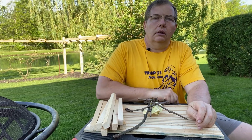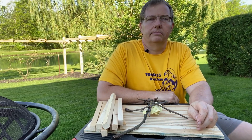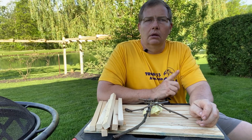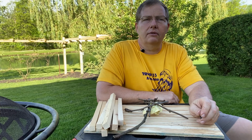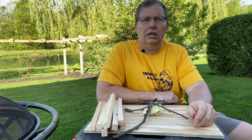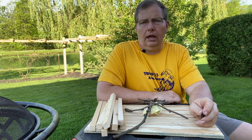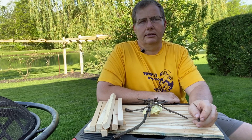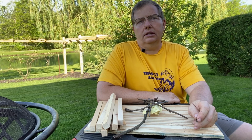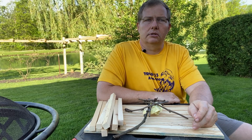If you look in your manual, they will have more detailed descriptions on the two types of fires. If you're interested, check out the internet. There are other types of fires that aren't covered in your manual: the Swedish log, the keyhole fire, the lean-to, and they all have their benefits and their shortcomings. So let's move on to ignition sources.